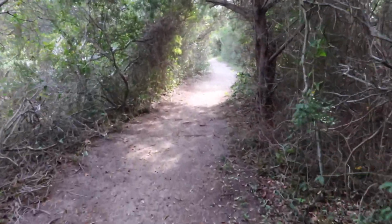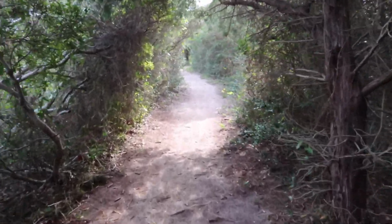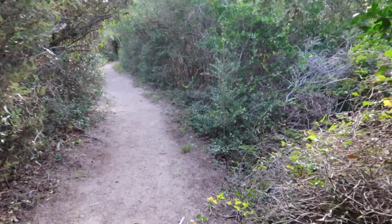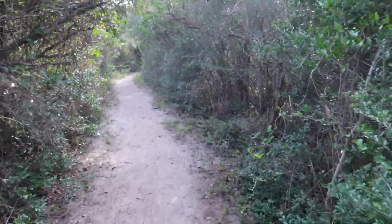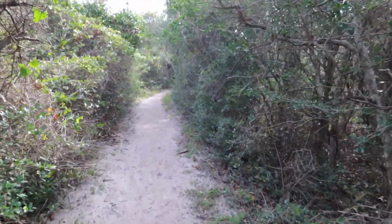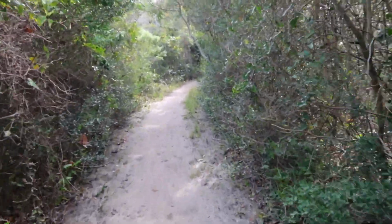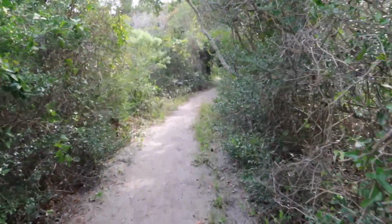I must say, this is one of my favorite hikes here on Pleasure Island. I love this trail. It is just so peaceful back here, and I really love the beginnings of it. Even in the summertime, I will walk this trail just because of what it gives me in the nature and the beauty of it. And I really enjoy this.